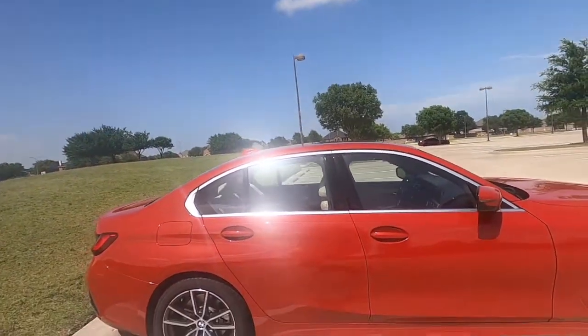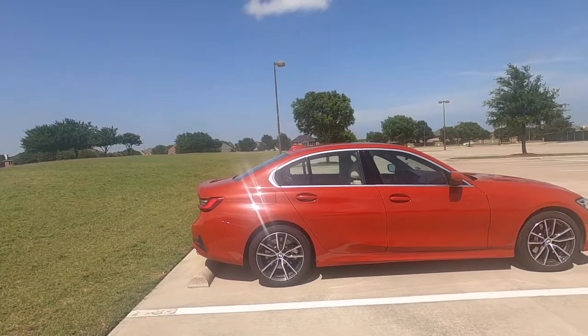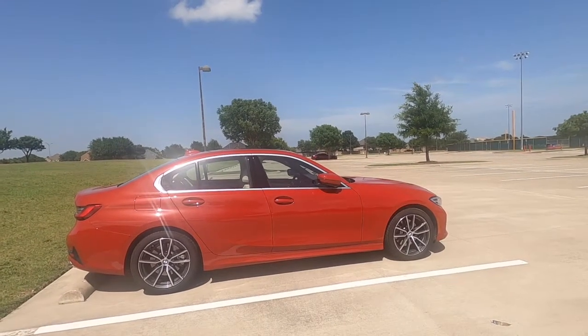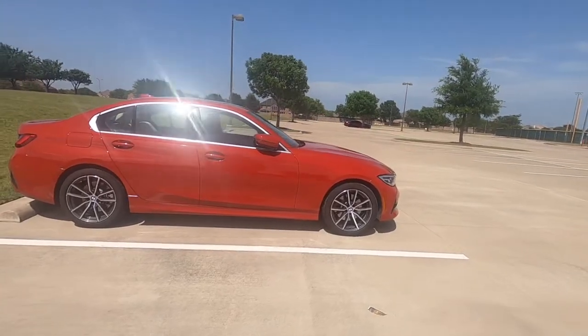For this 2020 year model, one of the things that we see is that this car is slightly larger. They increased the dimensions of the car a little bit, and because of that, sometimes if people see it from far away, they may mistake it for a different BMW.